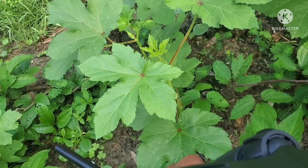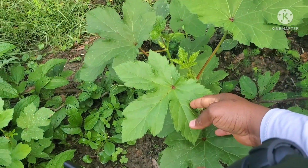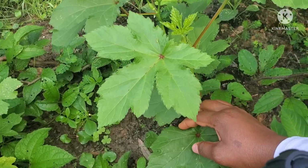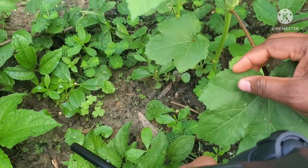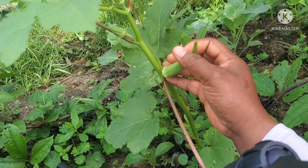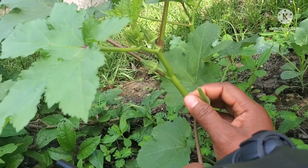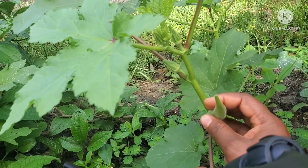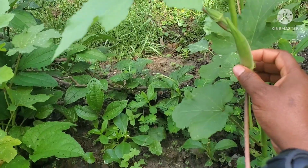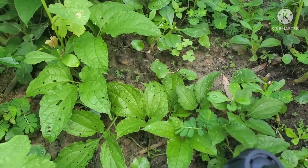And here also I have my okra. I've planted a lot of okra. This year I'm planting a lot of okra too because these are vegetables that the children love. My children love okra soup, so I had to plant a lot of okra this year. And you can see this one is already bringing out fruit, ready to harvest.